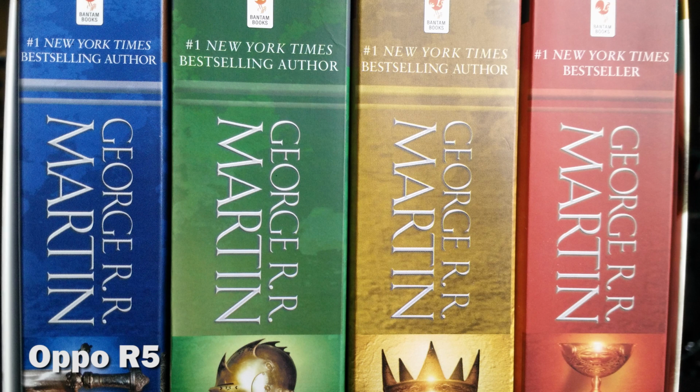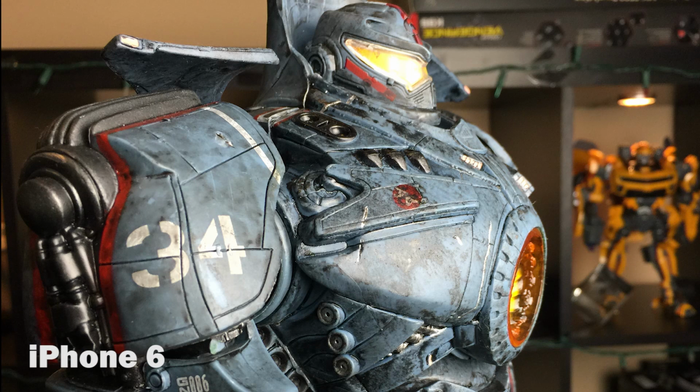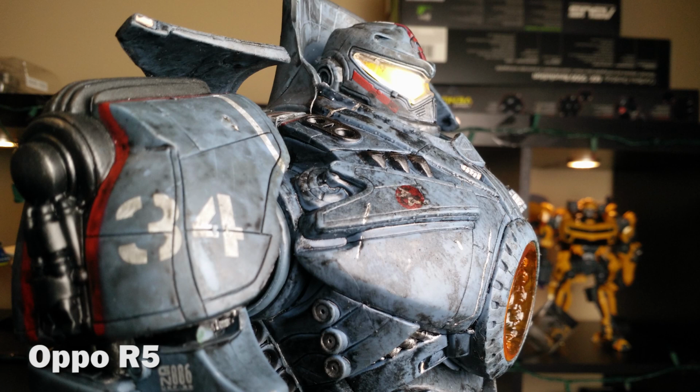But once you get it in focus, both phones do a great job of rendering out pretty clear looking images, and in terms of resolution, since we do have more pixels to deal with in the Oppo, we do definitely find a tad bit better sharpness. But in terms of color rendition and low light performance, I do have to give it to the iPhone. In most circumstances, it looks a little bit more balanced and a little bit more neutral, although the color rendition is not bad on the Oppo.